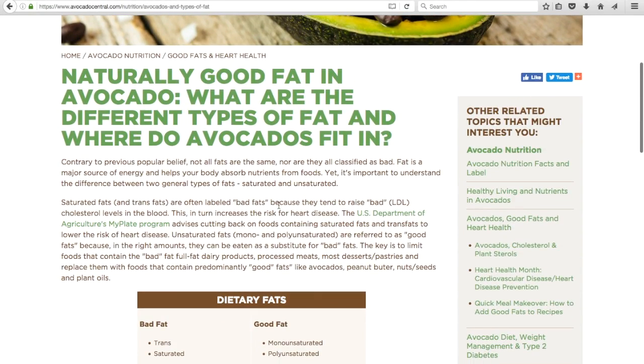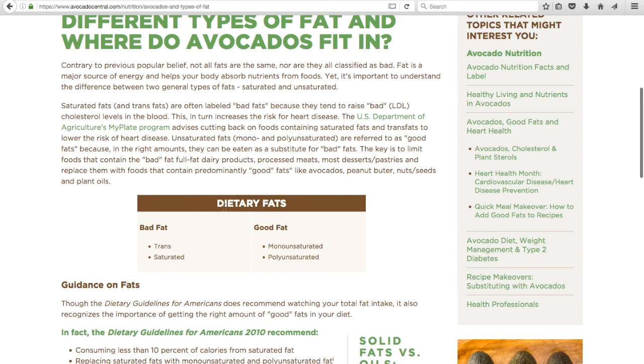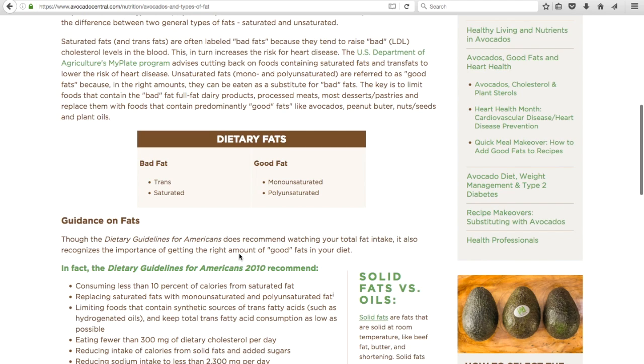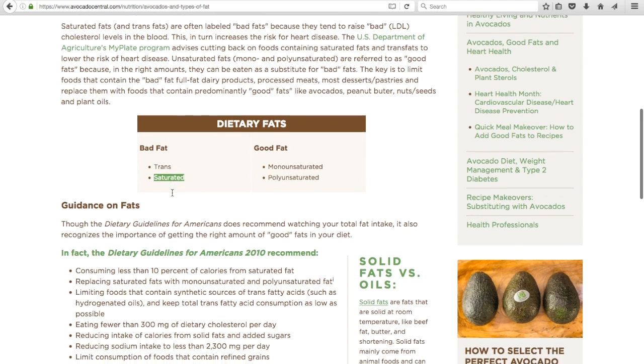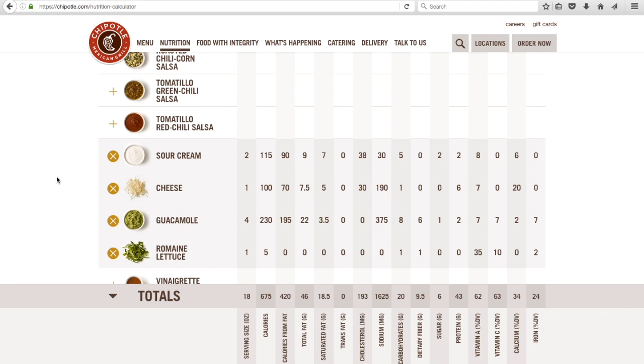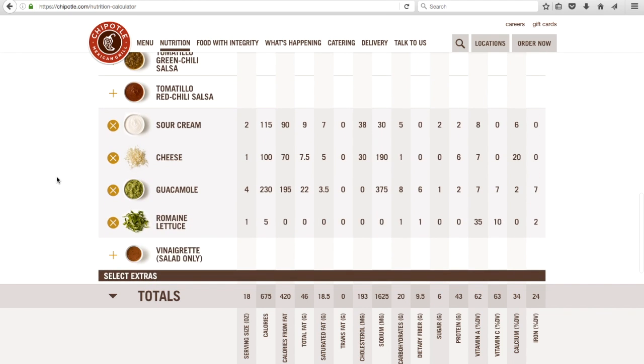Okay, so here's a good example of me just showing you exactly what's in avocados. I hate when people say bad fat, good fat. But obviously, with avocados, the reason doctors and dietitians like them so much is because they contain a good amount of mono and poly unsaturated fats, which are quote unquote good fats, versus the saturated fats and trans fats. I hate the fact they label saturated fats as bad fats. That's not entirely true, but I'm not going to argue that right now. But as you can see, avocados are pretty healthy for you and are normally recommended.